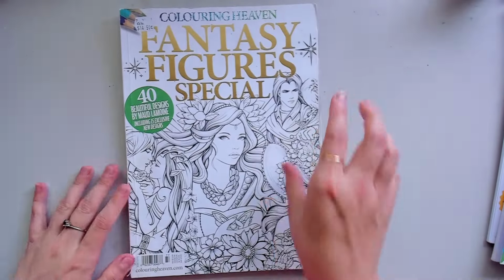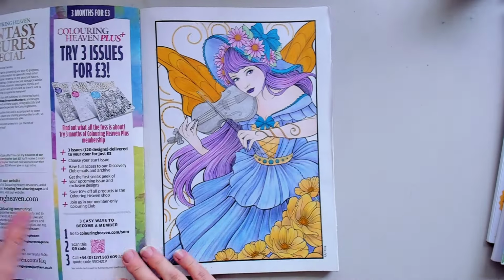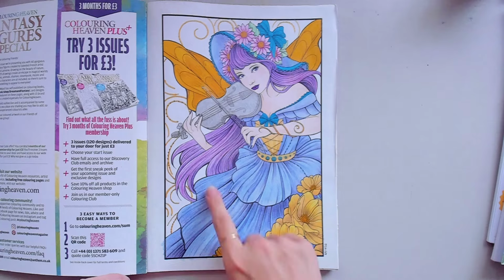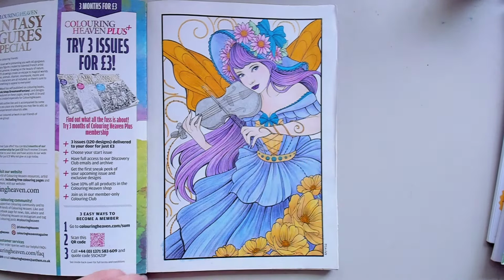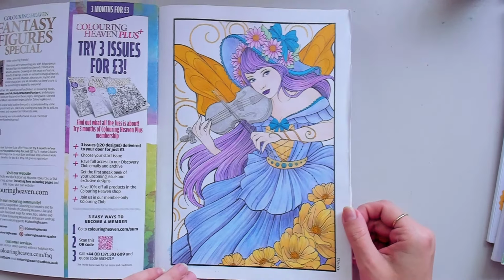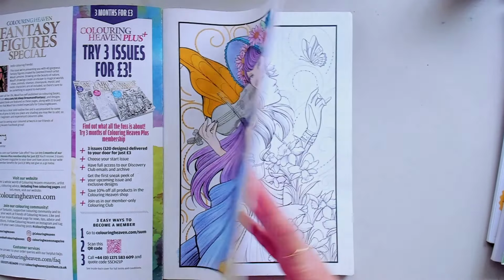We have the Fantasy Figures special. This has got designs by Maud Limone. So we have this one here. This is a bit of an older colouring page. I believe this one was coloured with all Crayola pencils for her, Crayola signature glitter markers for all the glitter. So yeah, very light and very pale, no basing, all Crayola. Very old piece of mine.